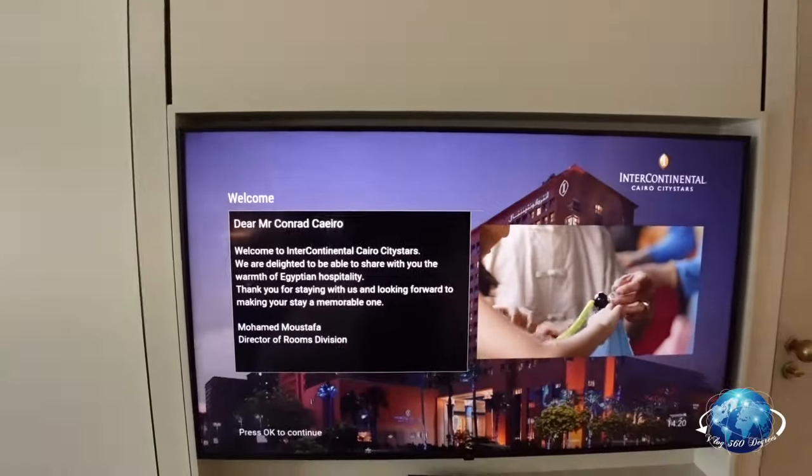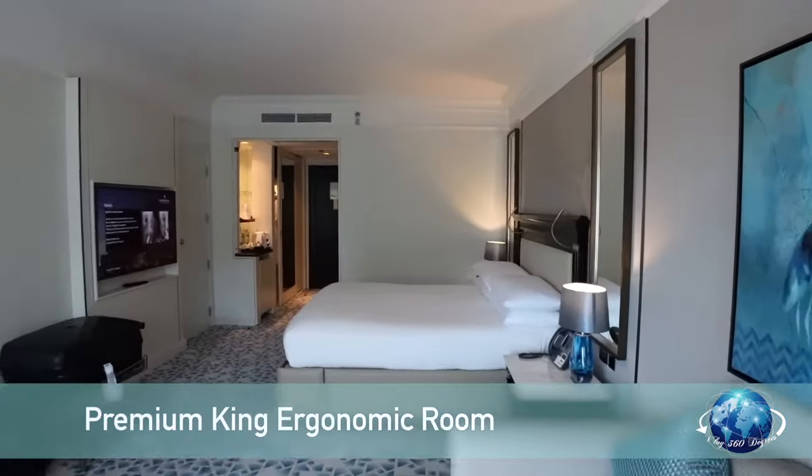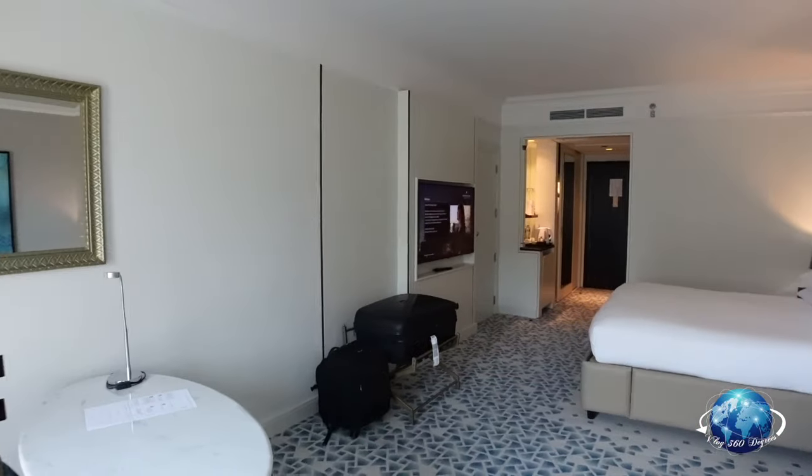My stay was in a premier king ergonomic room, which is one of the recently refurbished room categories. Very spacious room with a sitting area and a working table too.